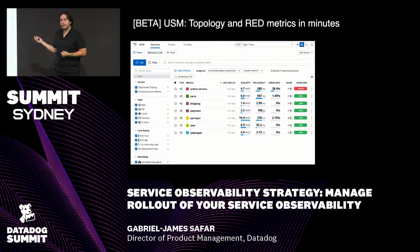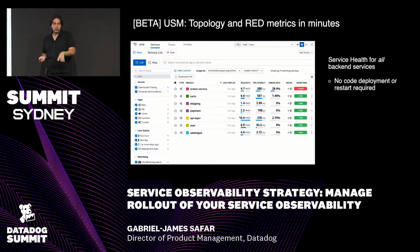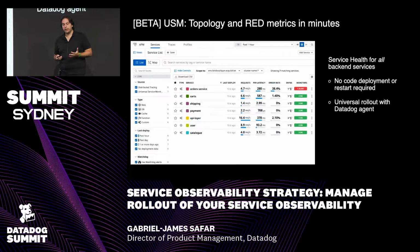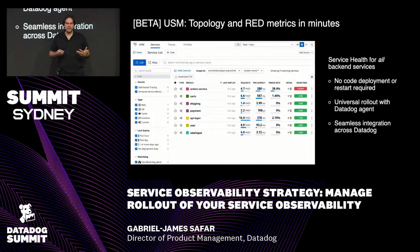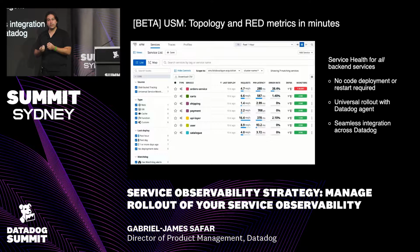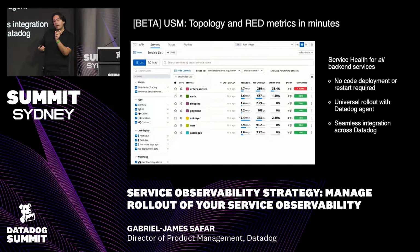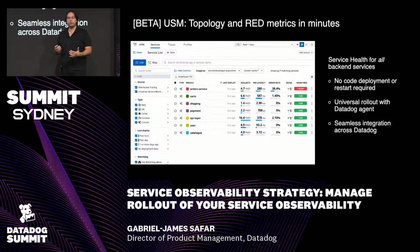With technologies like USM that leverage eBPF, you can collect this information without having to deploy any code, nor to actually get into the code. You can roll it out by just using the Datadog agent, and it integrates seamlessly with the rest of Datadog. And you can ask me, okay, but is it enough? Because as I was saying, here you don't have the details of all the traces, right? You don't have the duration of each span to understand how much time was spent in each of the portions of your service, so to troubleshoot duration.